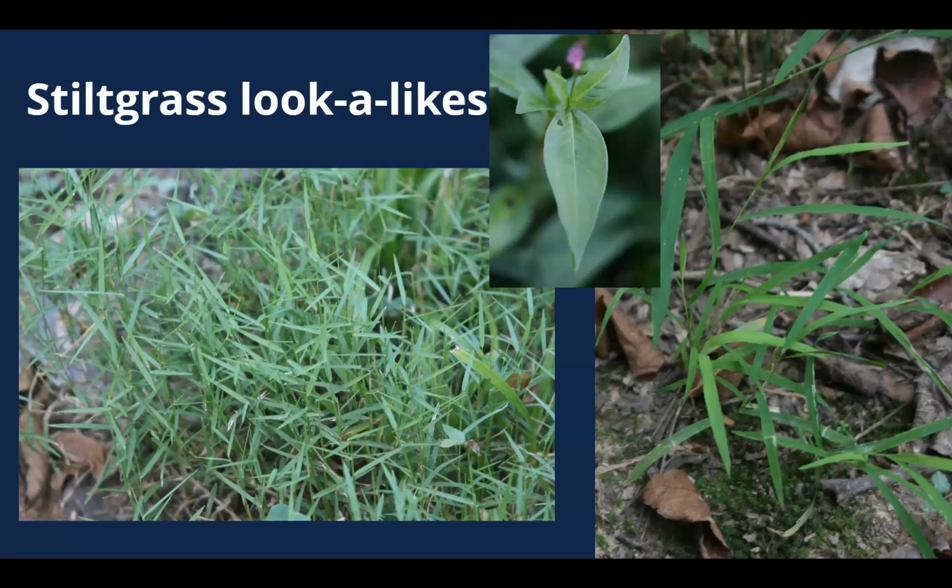One interesting lookalike that I see people mistaking for stiltgrass some is actually some of those smaller smartweeds, the polygonums, right? So, of course, they're dicots, their flowers look totally different, but when it's not flowering, it has very, very similar growth habits and leaf shape. And so a lot of people, without looking, can mistake a patch of smartweed for stiltgrass. Of course, stiltgrass is a monocot, so it'll have parallel venation. Smartweeds are dicots, so they have branching venation. So it's pretty easy to tell them apart with a closer inspection, but from a distance, I've actually seen people mistake those quite a bit.